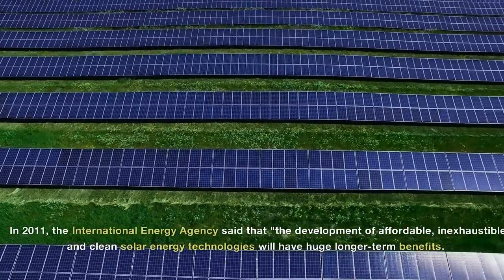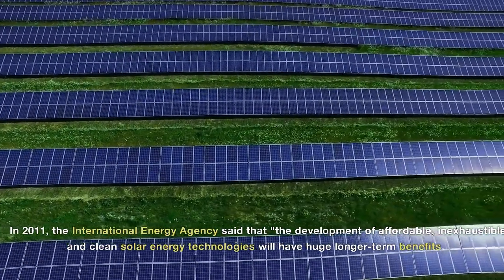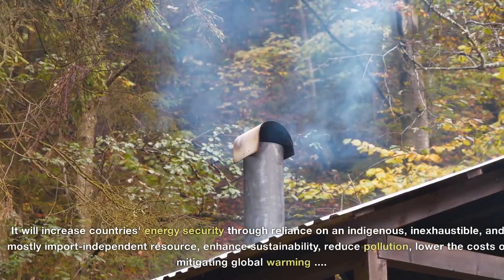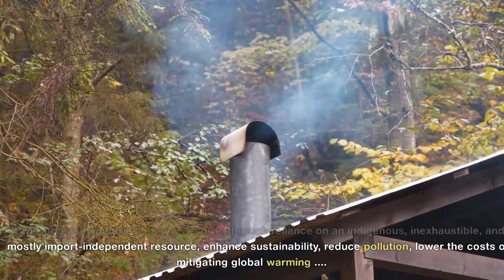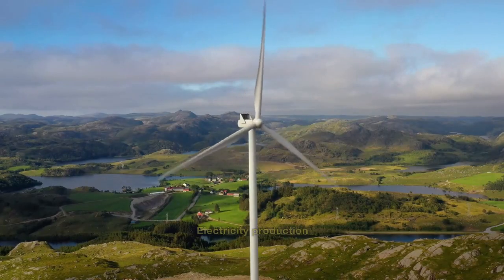In 2011, the International Energy Agency said that the development of affordable, inexhaustible and clean solar energy technologies will have huge longer-term benefits. It will increase countries' energy security through reliance on an indigenous, inexhaustible, and mostly import-independent resource, enhance sustainability, reduce pollution, lower the costs of mitigating global warming. These advantages are global.